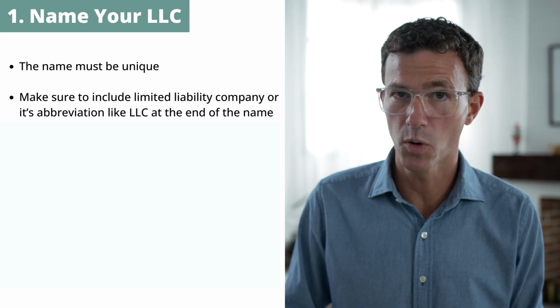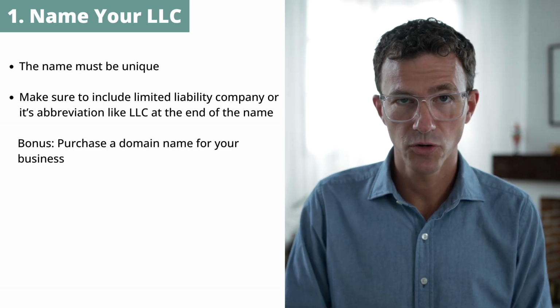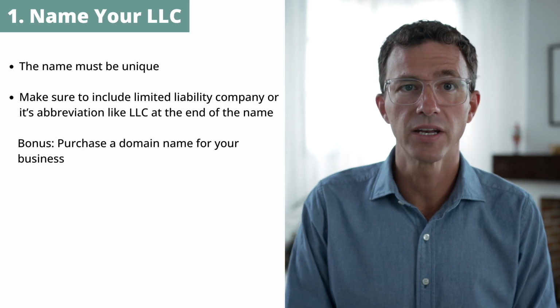Speaking of names, a bonus tip. When you've decided on a name for your LLC, I'd go and reserve a domain name as well. I recommend getting a .com domain if available. Most domain registrars are going to charge from $10 to over $20 per year for a .com domain.